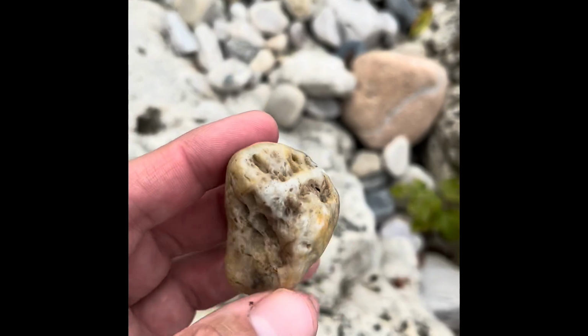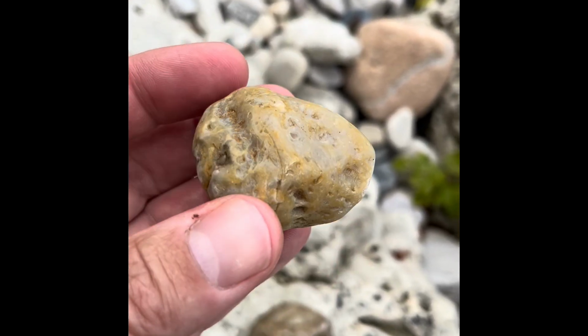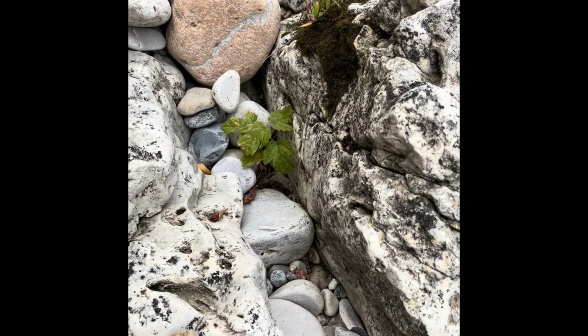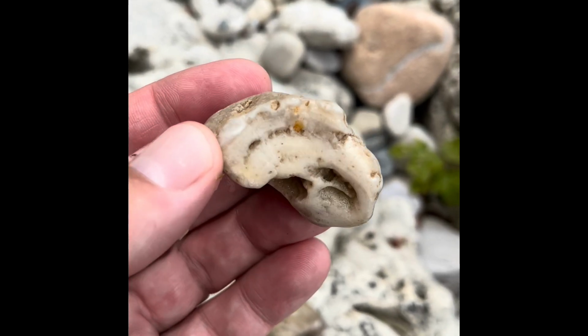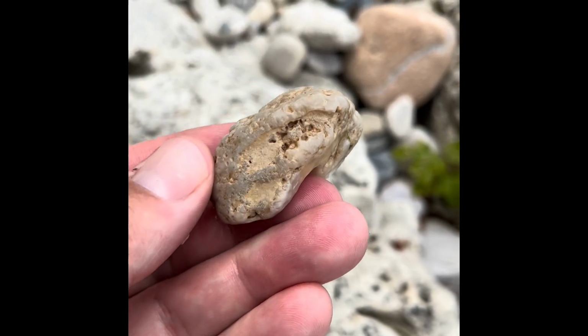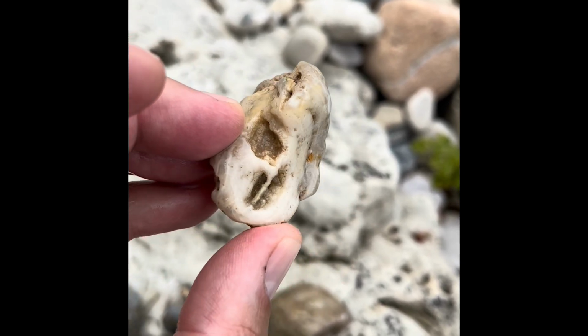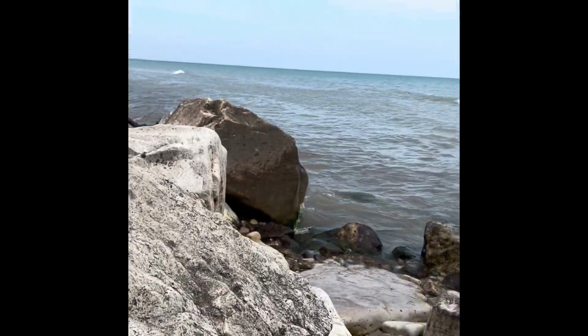And then here's another one I think is probably just Favosites. It's just really worn away, so not a great one. Maybe some algae in there too. And then there's another little chunk that I found with a little pocket in there. Maybe Favosites, maybe stromatoporoid, not sure. But that one was just cool with the little pockets in there. But all right, so let's find some more.